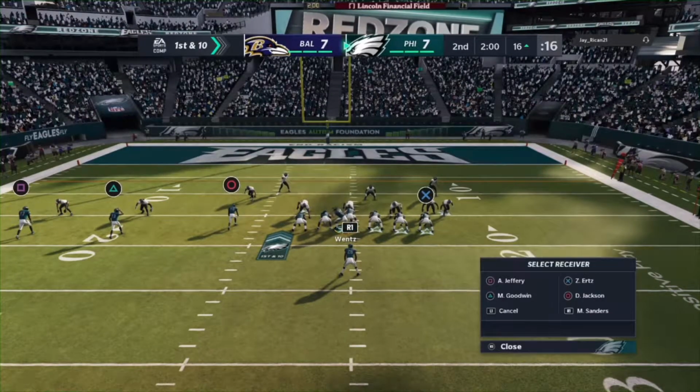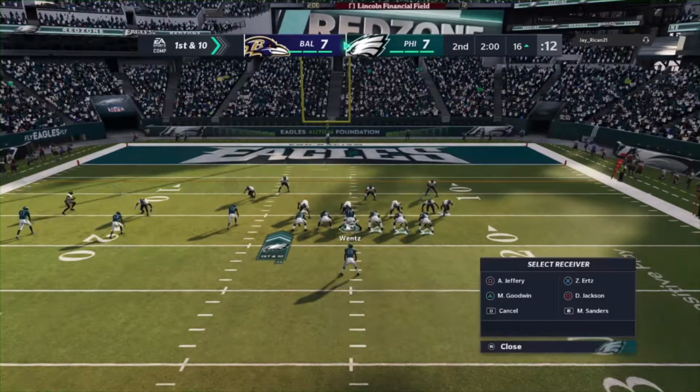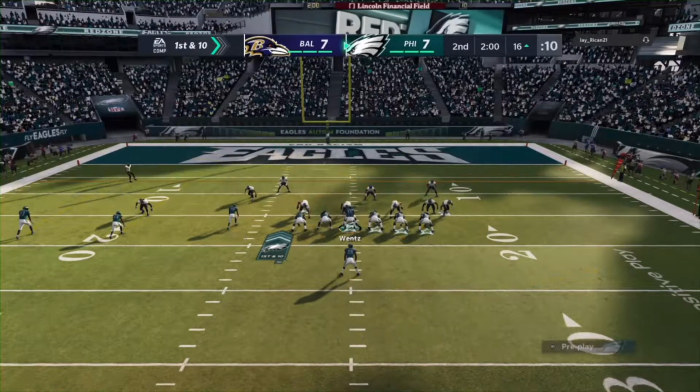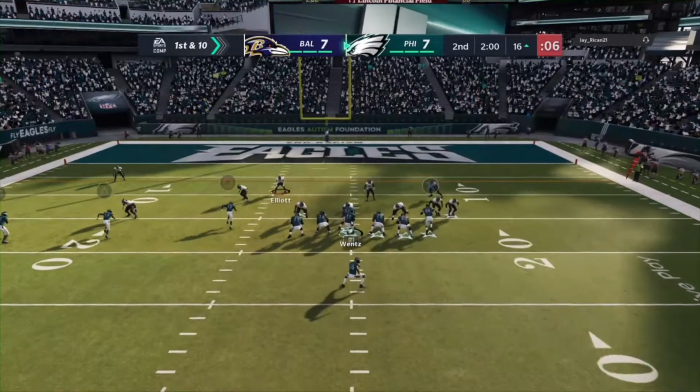Two jet. 58 to Mike, 58 to Mike. And we got to get to the ball, team. We got to get to the ball. Let's keep moving. 58 to Mike.